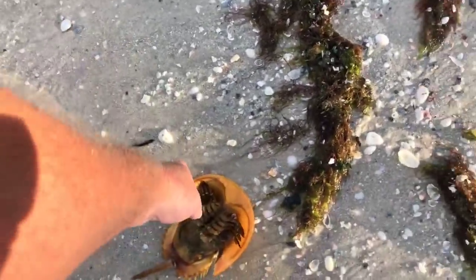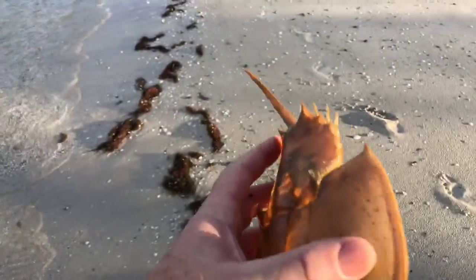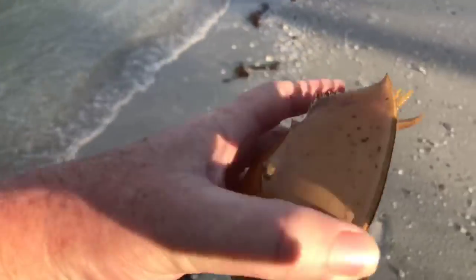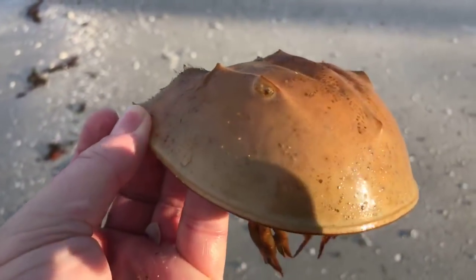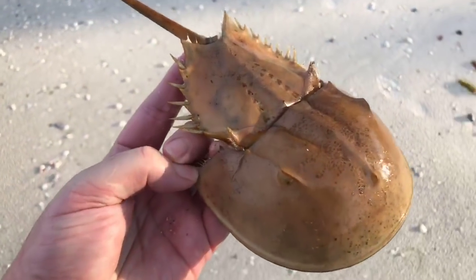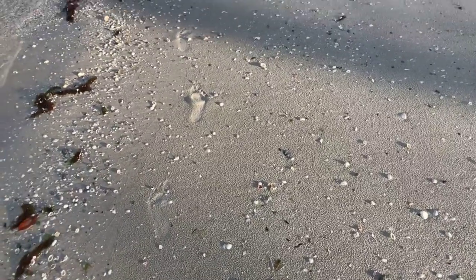Another little dead horseshoe crab. Actually, this is just the molt, the shell. It shed its shell, this little baby here. They shed their whole outer shell, an exoskeleton they call that. There's a little baby. You can see one of its eyes there. This is the back end there with the tail. Little horseshoe crab. So I'm glad that's not a dead one. It's just an empty shell. Thank goodness. Seen enough dead stuff on this beach.